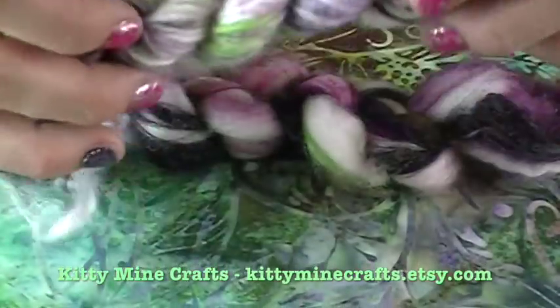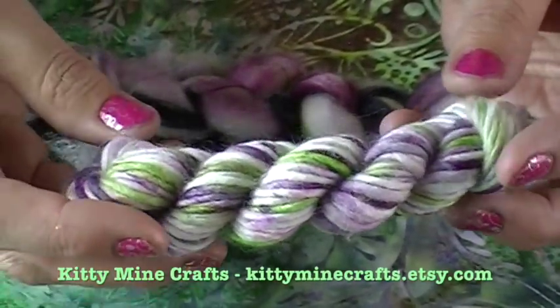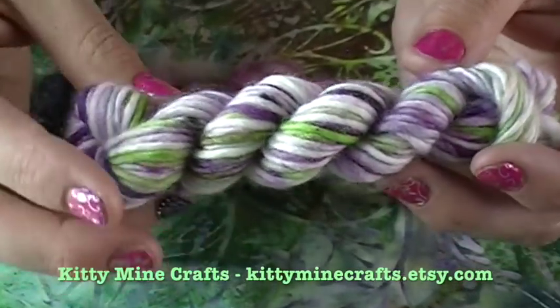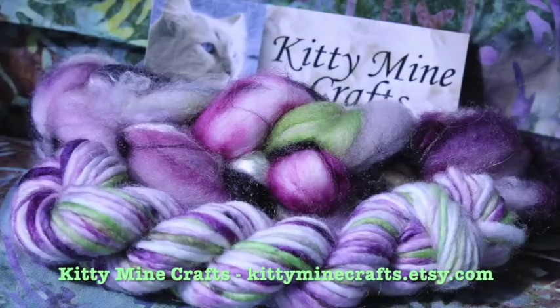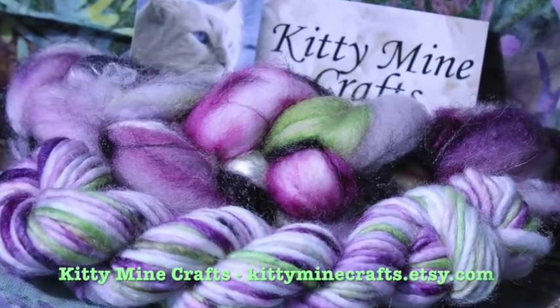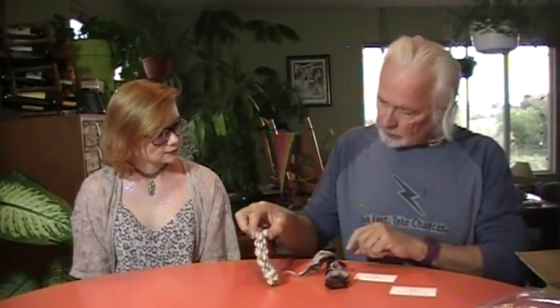And then she did her Garden Romance on yarn, and this one is 100% superwash merino, and this sample is a DK weight, which is so much fun. I love the thicker samples, and you can see all those beautiful colors throughout. Garden Romance. This one's got all kinds of fancy stuff, and you'll like it. I just think it's pretty.